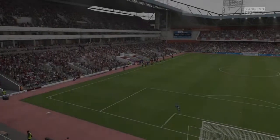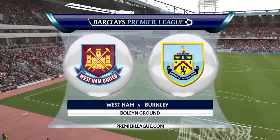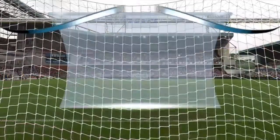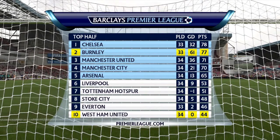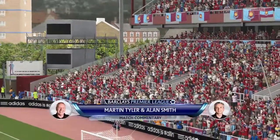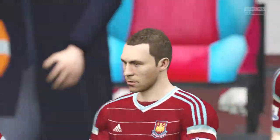And welcome back to Premier League action now as Burnley go to Upton Park to take on West Ham United. And obviously Upton Park is very full here as the two teams come out of the tunnel. That's the situation. 1 point between Chelsea and Burnley for the race for the Premier League title. It's going to be very close now as we go into the home straight. There are 5 games or so to go.